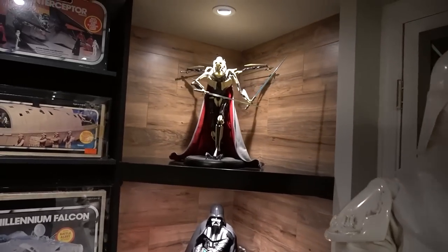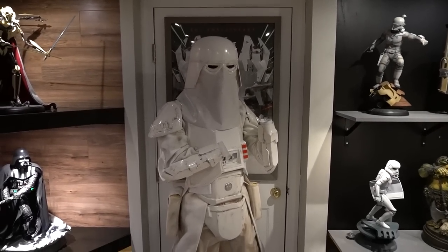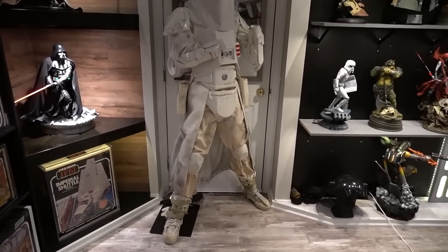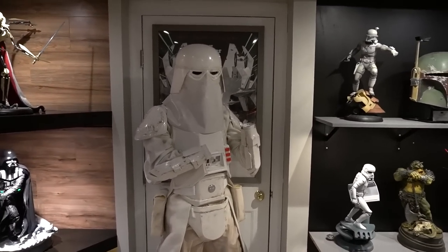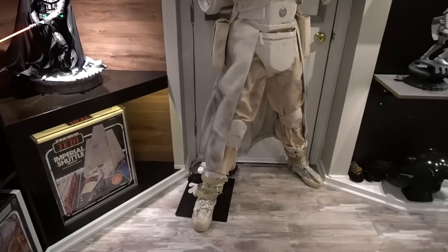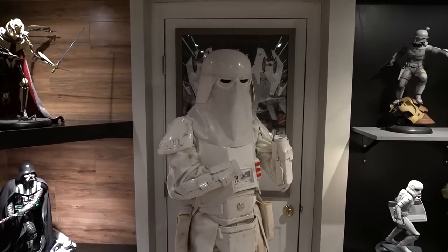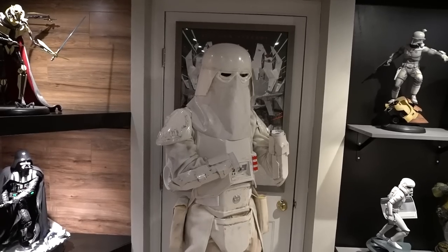RS troop, Snow Trooper. Wow. Just wow. Full-sized Snow Trooper. I cut up the mannequin. I have to finish the hands, though. I have to finish the hands with the gun. I have them sitting at the bottom there, so I just have to make fingers to wrap around the gun. And hopefully I'll do that one of these days. We'll see.